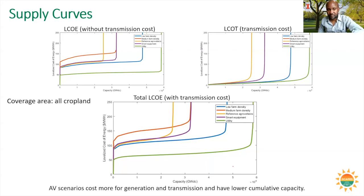gigawatt hours, cumulative. So the lower cost grids are entering fast. And then on the y-axis is the LCOE, the number I've been talking about for a bit, the cost of producing a unit. As you can see here, all the PV is to the right, and all the supply curves for the scenarios are to the left. And so it's always going to be more expensive to do AV scenarios compared to PV. And if you draw a straight line here, for example, it just gets very, very expensive after here.